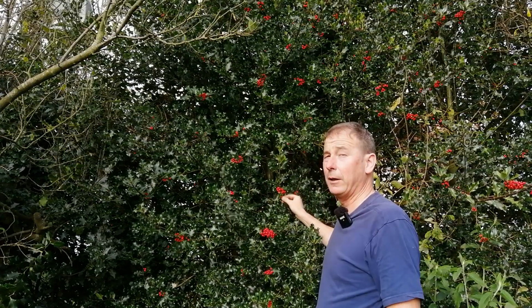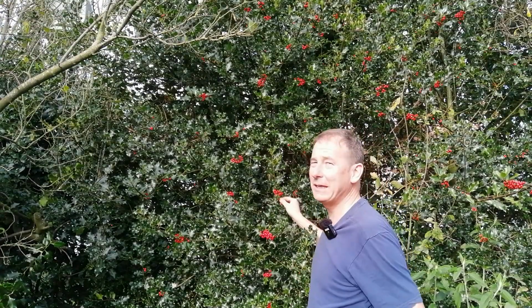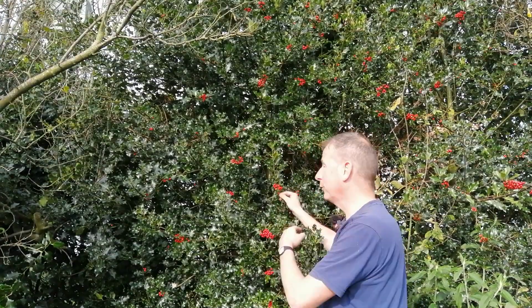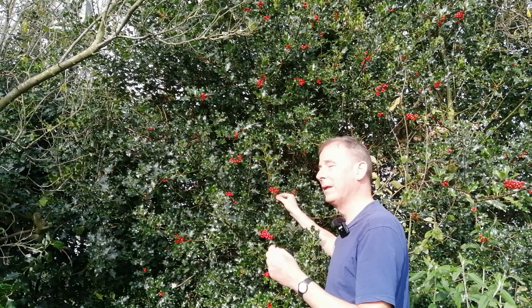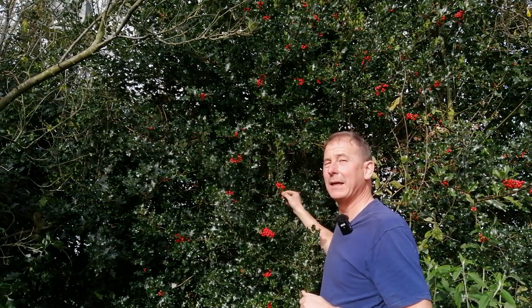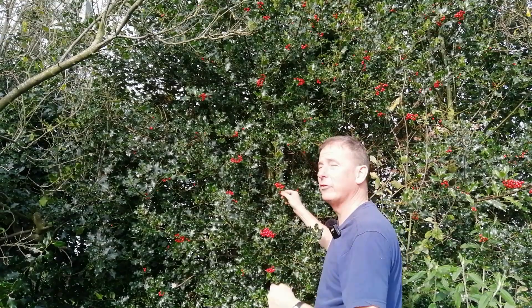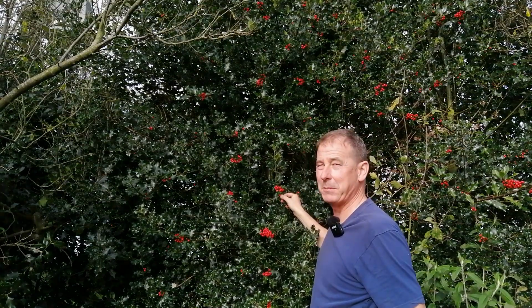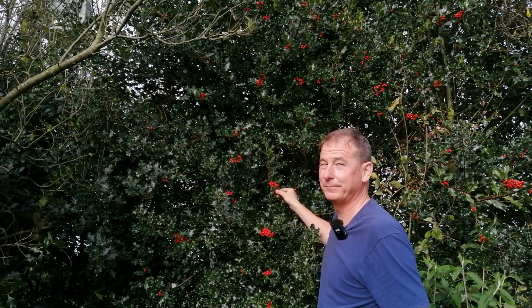Now, holly berries are, of course, associated with Christmas. Why is that? Well, of course, it's because the berries appear just before Christmas. They're very colourful, and they can be pruned off in the late autumn and used in arrangements over the Christmas period. The flower for the holly berry appears in the spring, April and May, and the berries mature November, December, and that is why it's associated with Christmas.